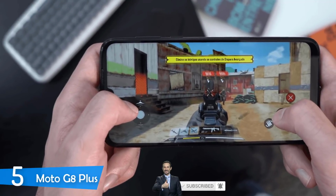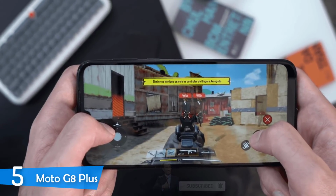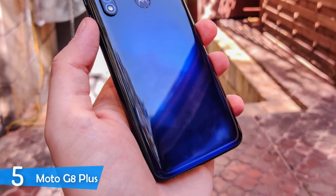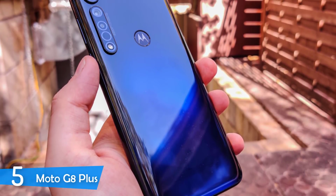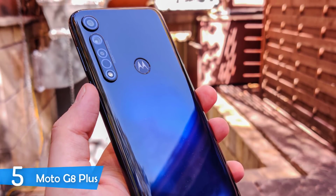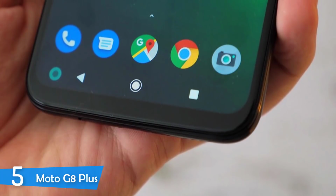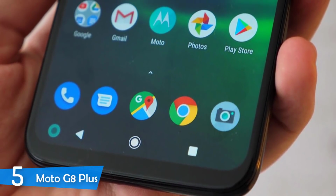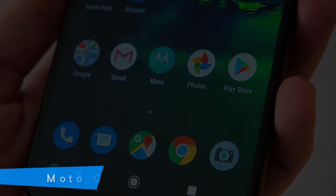I should also mention that this phone can take pretty awesome pictures too. On the rear side it has a primary 48MP sensor paired with a 16MP ultra-wide lens and a 5MP depth sensor. These three combined can give you astonishing results. Also on the front it has a 25MP selfie camera housed within the notch cutout that can take some great pictures. Overall I can say that this phone is one of the best Motorola phones, and also it's one of the best mid-range phones on the market.